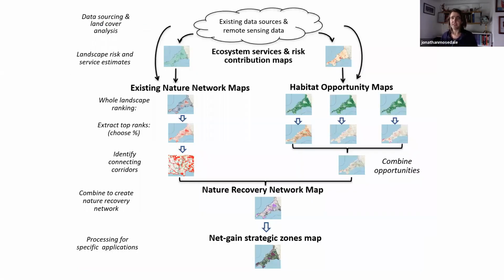And these are a set of different maps that in a way are quite closely related. In particular, the existing nature network maps, you could say the existing most valuable biodiverse areas of Cornwall, are linked with habitat opportunity maps, where the restoration or creation of habitat might bring the greatest benefit. And these together inform some of the higher level network maps we'll be talking about today.